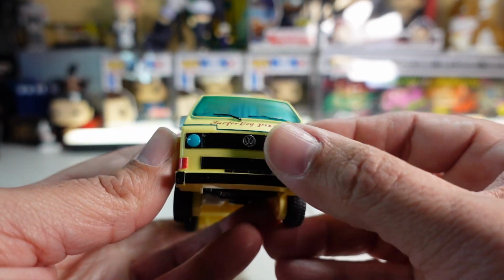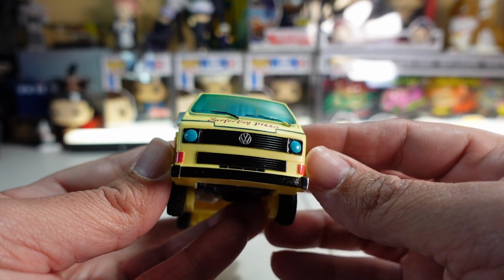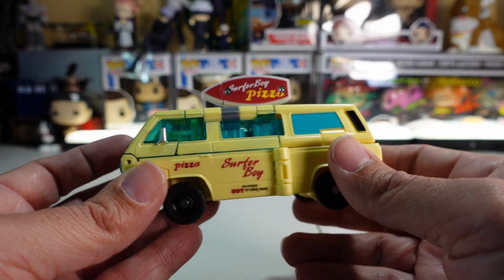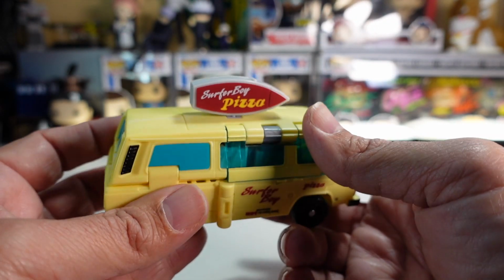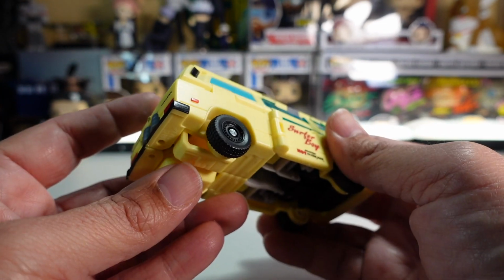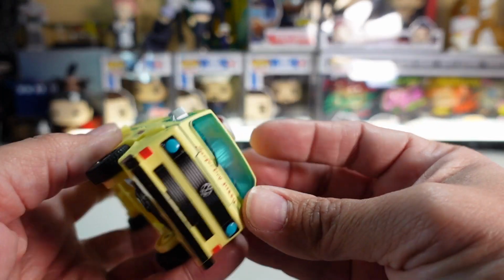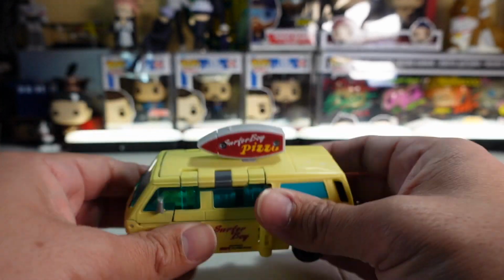If you wanted to. Volkswagen right there, I'm sure they got a partnership to be able to put that there. But love the sign that's on there, the Surfer Boy Pizza sign. That looks so cool. It would be cool if that lit up. That would be kind of neat to be able to do that. And then underneath, you can kind of see it's a robot inside of this van. There's more than meets the eye to this Surfer Boy Pizza.